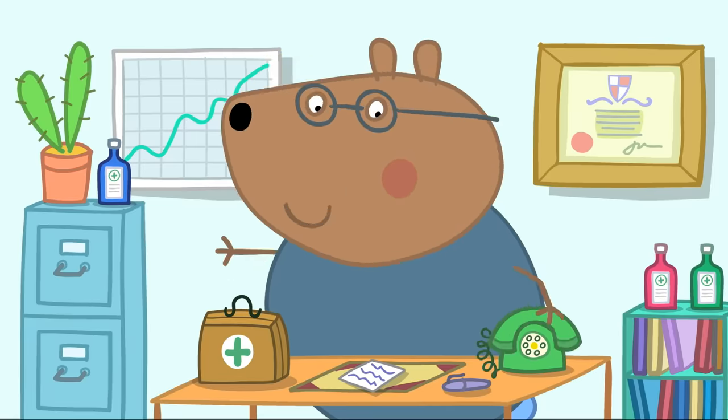Now, how can we get this balloon down? Shall I pop it? No, don't pop the balloon. Oh, okay. I'll untie the knot. Miss Rabbit is going to let the air out of the balloon. Wait, wait. There. Miss Rabbit has rescued Mr. Potato. Thank you.